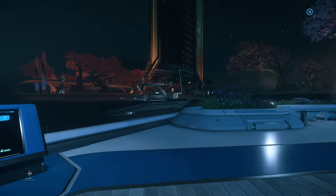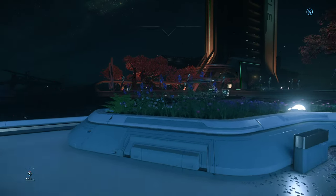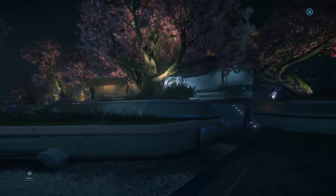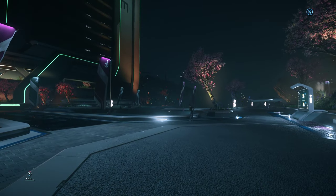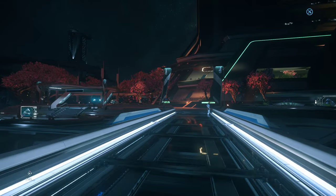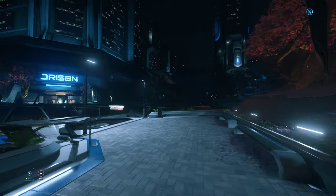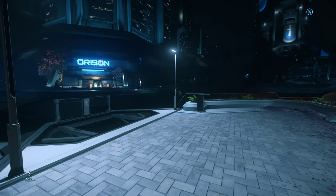Where is the closest shuttle? It's over there. Okay. No, wait, that's the... Yeah, that's the one. Run, Forest, run. I was thinking about going through the clothing store, but ain't nobody got time for that. I actually stubbed my toe there. One point of stub toe damage.